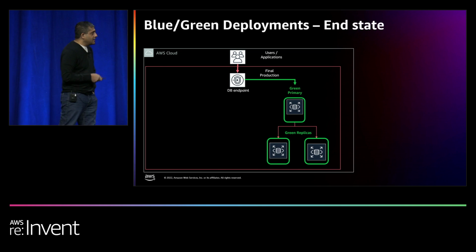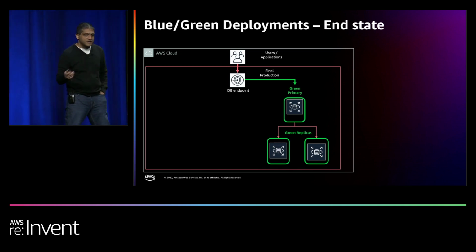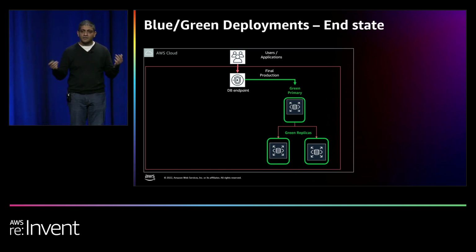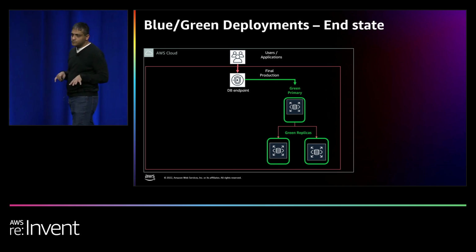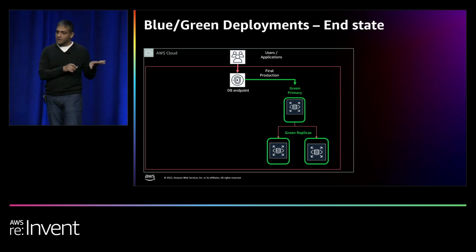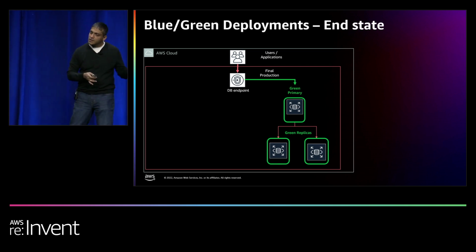And at the end of it, you're left with the green environment, which is upgraded, or it's got the right schema, it's got the right parameters, whatever changes you want to make to it. I do want to point out, in the interest of safety, we don't actually delete blue. You have to delete the blue databases by yourself. And the reason we leave it is sometimes you just want to keep it around for forensics.